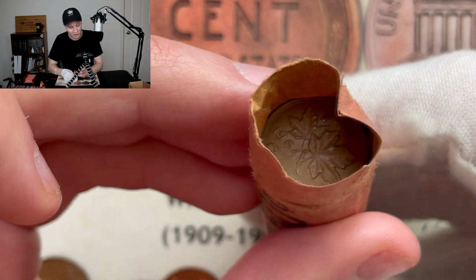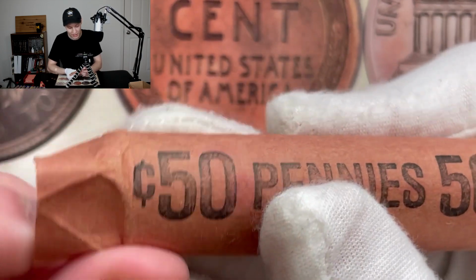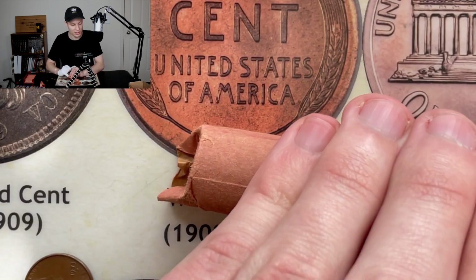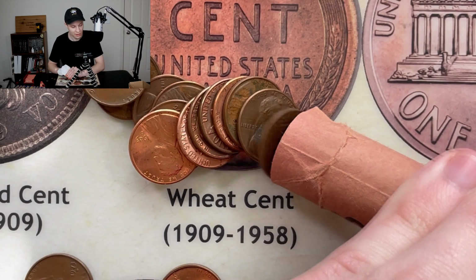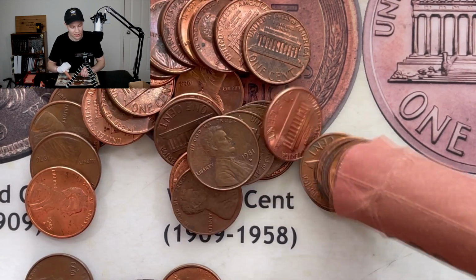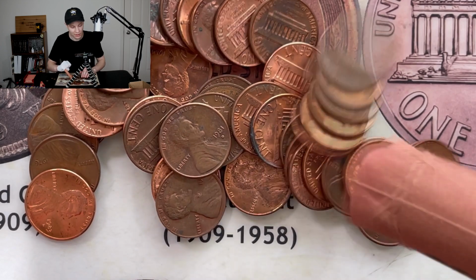So that is actually going to be a young head Canadian penny right there, and that is the last year that those were made. So that is going to be definitely a cool coin to see. Let's go ahead and pull it out here and see what else we're going to get. Probably going to be some more wheat pennies in here, I would imagine. Haven't seen any so far, but we'll keep on pouring here.